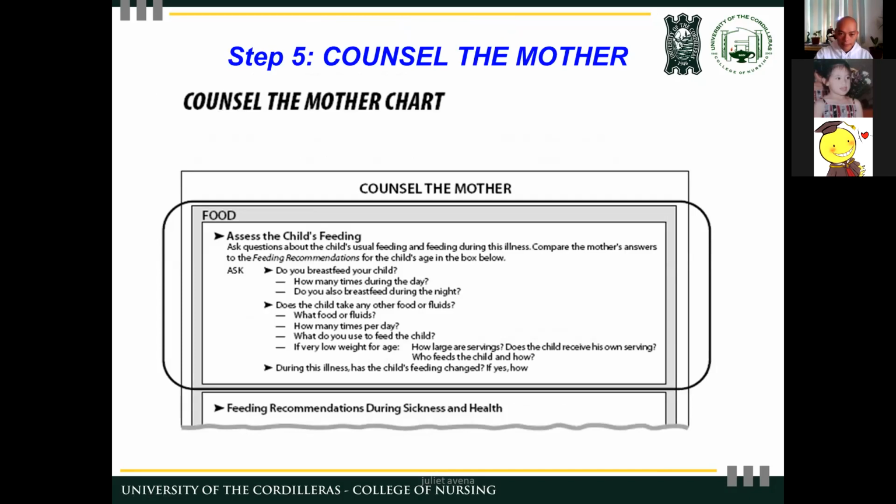We assess the child's feeding. If it is an instruction manual, as I told you, even the questions to ask during the assessment will be written. How do you breastfeed? For example, like counseling the mother, how many times a day? So ideally, at least every 2 hours. Do you also breastfeed during the night? Merong mga bata na diretso ang tulog sa gabi. Others naman, they get hungry at night and they breastfeed. So it depends on the demand of the baby.